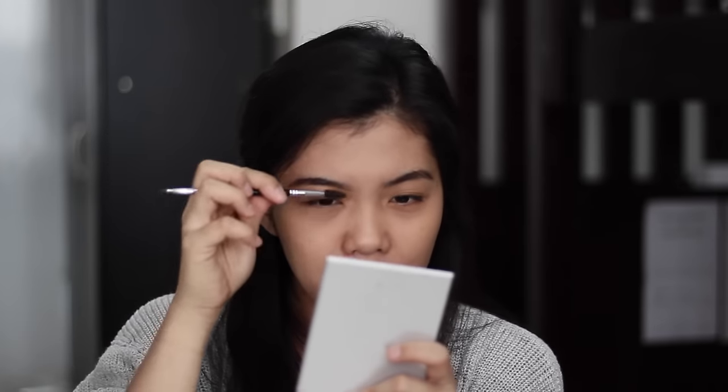I'm gonna go on with the brown one and fill in the inner part of my brows, or the medial part of my brows. Med students out there, okay, no, you're reviewing. I'm the only one doing this right now.